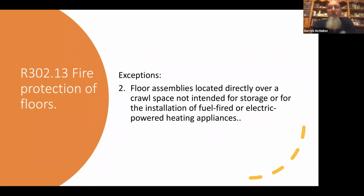The other exception is floor assemblies located directly over a crawl space not intended for storage or for installation of fuel-fired or electric-powered heating appliances. In other words, if you have a crawl space, you don't have to put gypsum on the underside unless you have some type of furnace underneath. And then you have to cover a certain percentage of it, a certain area in conjunction with that furnace.